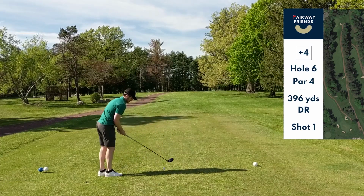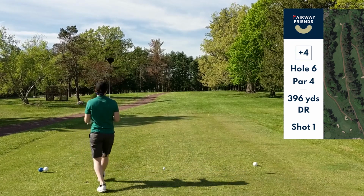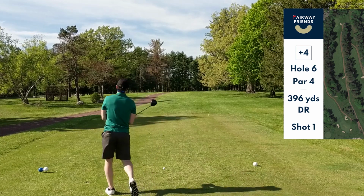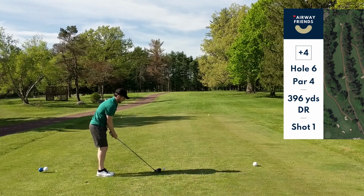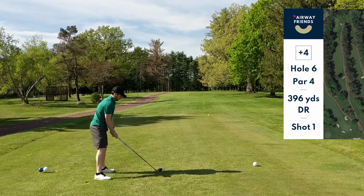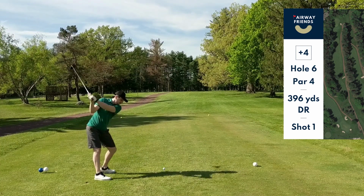6 and 7 run back and forth parallel to each other, and they're in this corridor of 100-foot tall pine trees. Those trees are so close together that they can feel like actual jail. Play here on the dogleg right is to try to cut something off that tall red pine tree there on the left that actually sits in the fairway, so need to really keep it right of that.